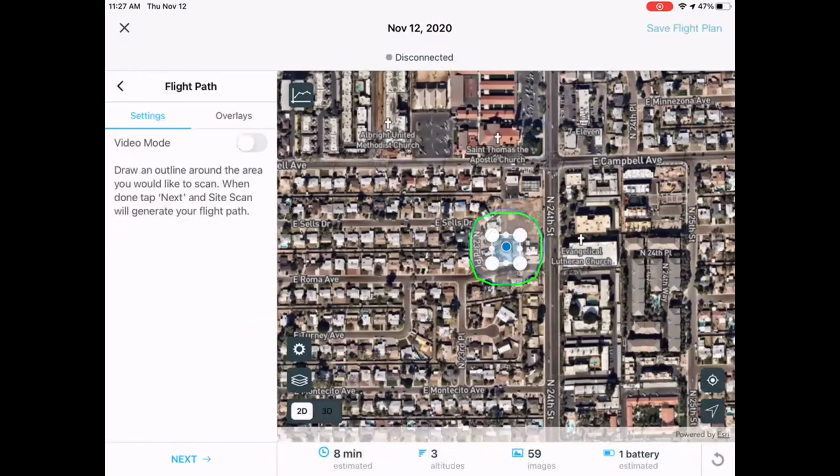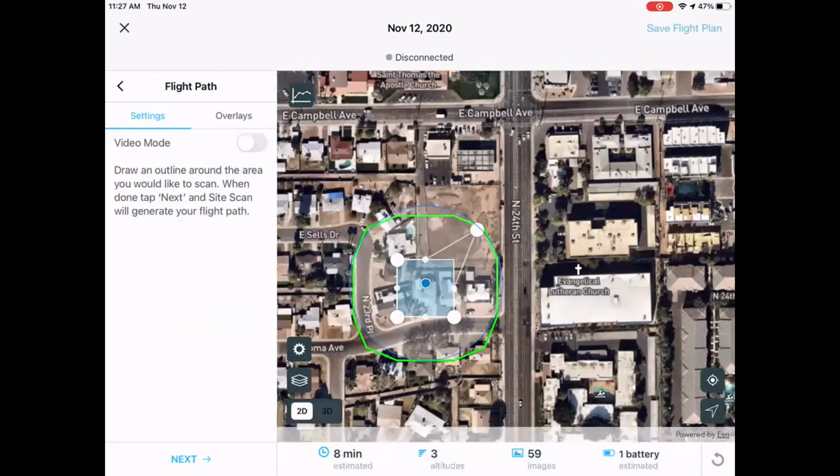So instead of just doing one wall, we're kind of building the structure here. So this is the length and width, right? Then I can draw accurately. Well, let's pretend that's a tower or a grain silo or a water tank, something like that.